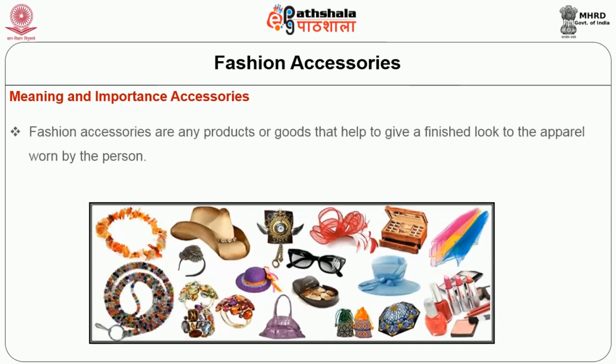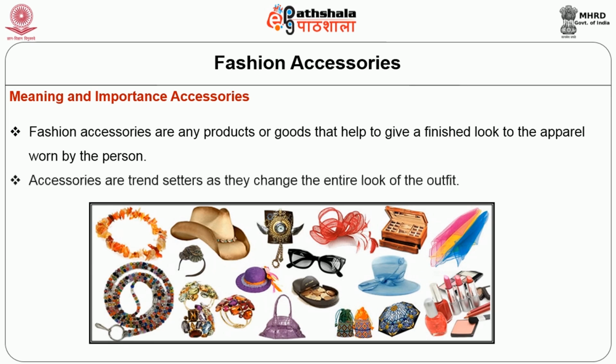What is meant by fashion accessories? Fashion accessories are products or goods that help to give a finished look to the apparel worn by a person. Accessories are trendsetters as they change the entire look of the outfit.